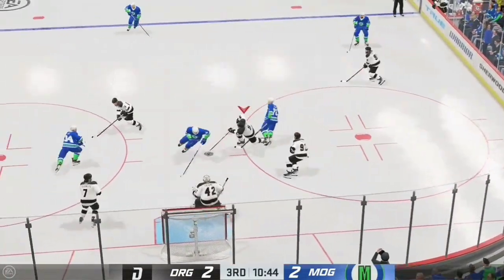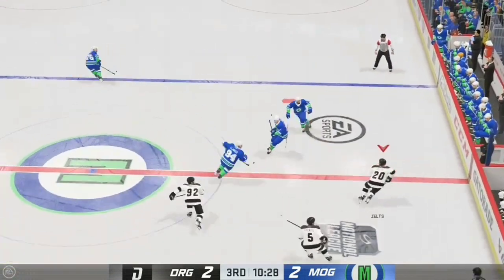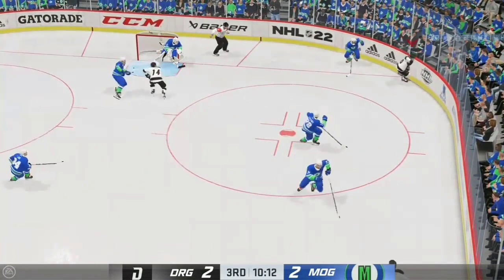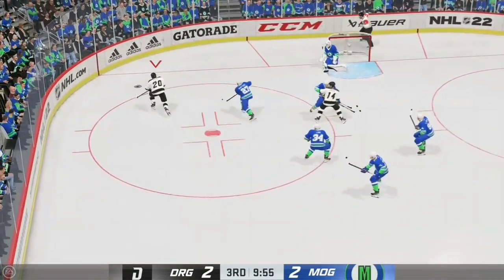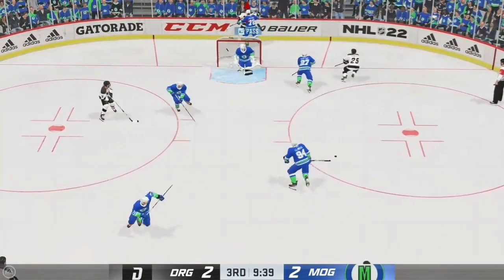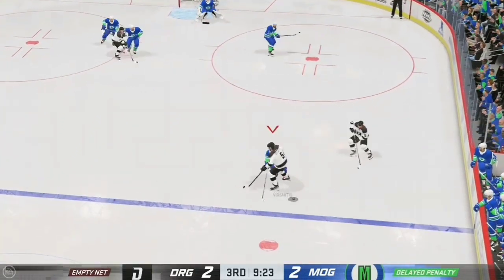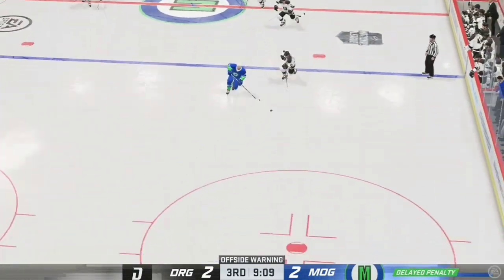Takes the feed. He's got the puck with all sorts of traffic around him. Receives the pass. Moves the puck along the half wall. Tries to the crease. Misses. Get it on the cage. Make the goalie do something with it. Scrum along the boards. Delayed penalty coming up here. Knocked away. Gets to the bench for the extra attacker.